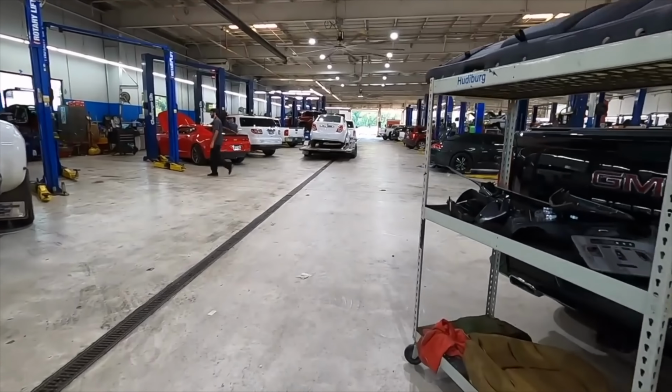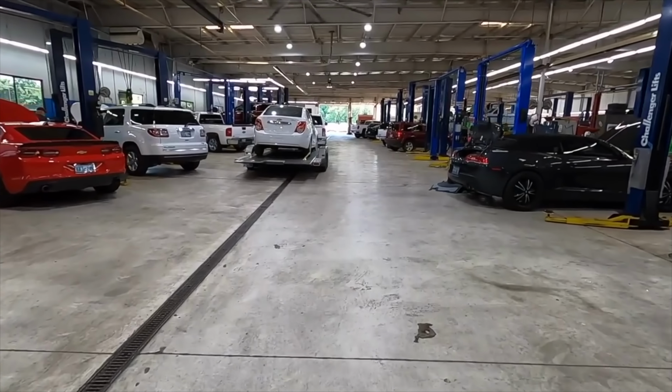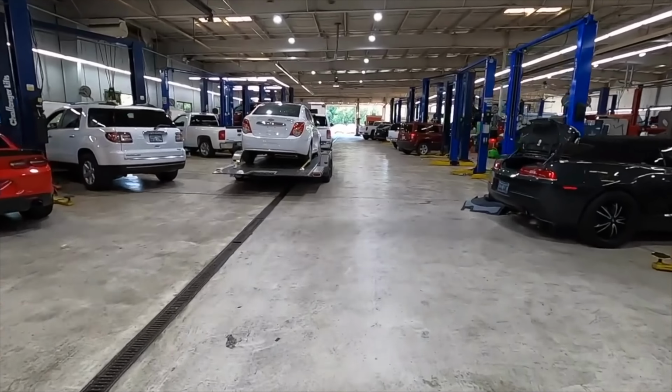All right, guys, they tell me that this thing is ready to go. I guess the only question left is, does it run and does it drive? Since they said it's ready, I'm assuming it runs, but we're not going to know if it drives.